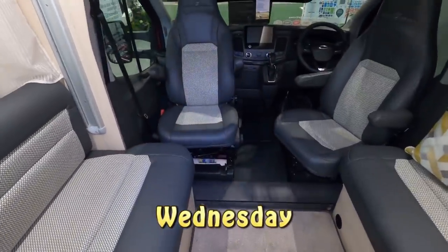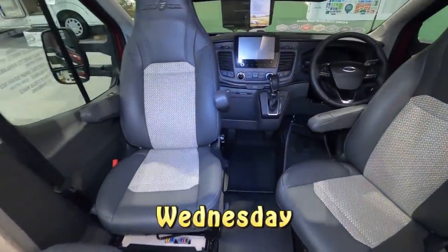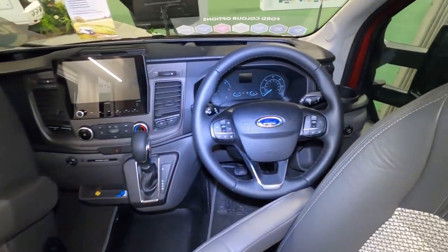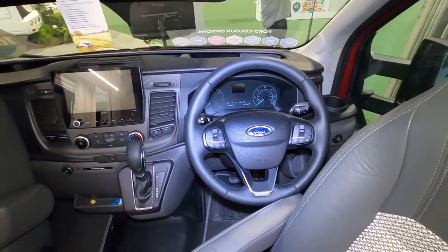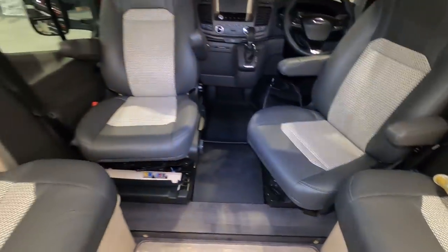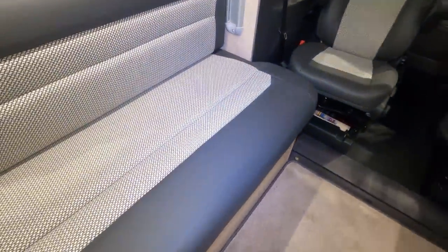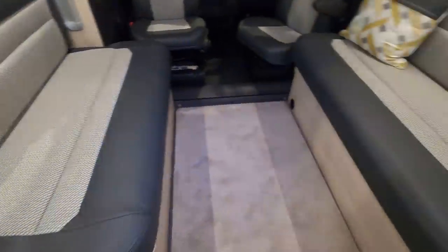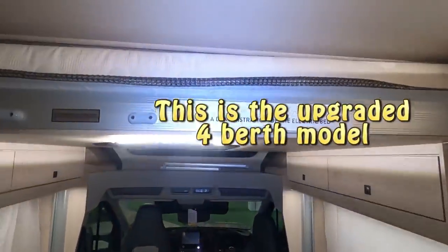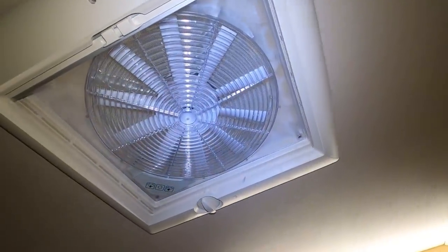Yeah, so we've got the Ford cab with automatic transmission, steering wheel controls, quite low seats, and nice wide sofas. Above, an electric drop down bed. Above that, an extractor fan.